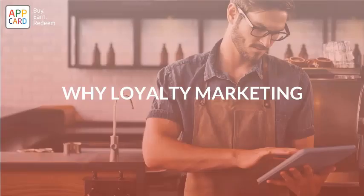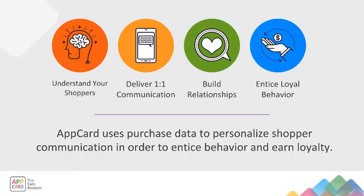So why loyalty marketing? Why are we really talking about loyalty? How can we think about loyalty as more of a revenue generator and customer engagement tool instead of solely a, quote, discount program? It's a means to understand your shoppers, deliver personalized one-to-one communication, build relationships, and improve the customer experience that ultimately will entice that loyal behavior that we want. Basically, what we're saying is if I sign up for a loyalty program, it doesn't necessarily mean that I'm a loyal shopper. It's really up to you as a business owner to use your loyalty data in order to nurture your shoppers and create those loyal buying habits.